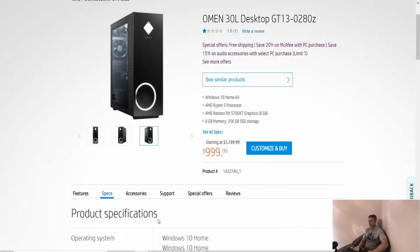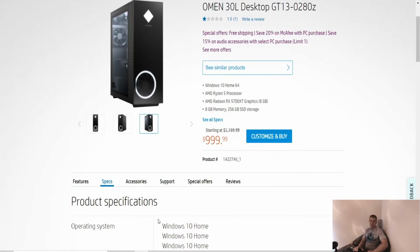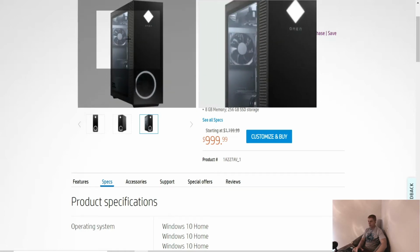It has one negative review, so that's not great. But that's something you'd have to look into as far as cooling, whatever happens to be. I haven't tested this computer personally. I'm just looking on paper, seeing something like what I would spend my money on. And this one, I think you could justify.